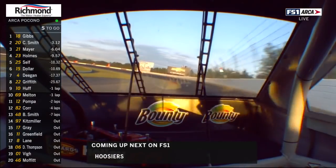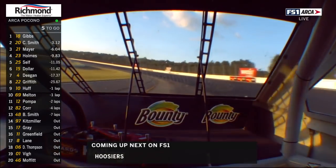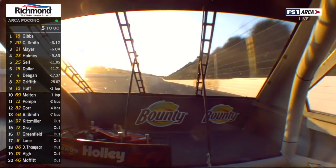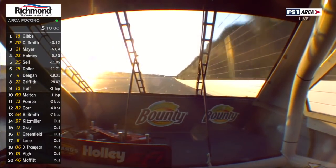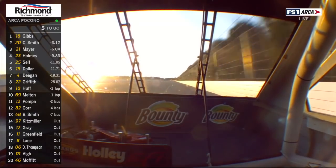Now call it 5 laps to go. Ty Gibbs with a 3.12 second lead. Still, 5 laps is 12.5 miles, lots of opportunities to make mistakes. Can't have any. Ty has been pretty flawless this entire race. More on the leader, Katie.